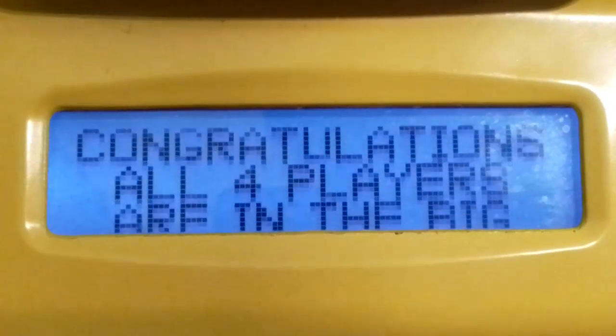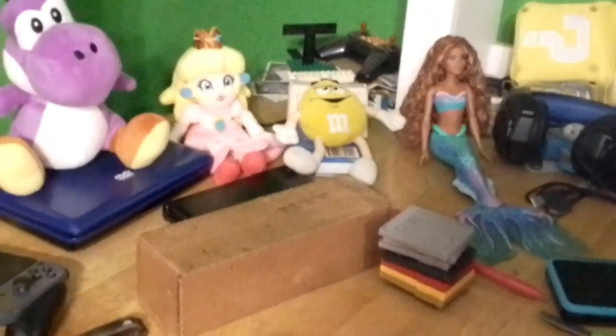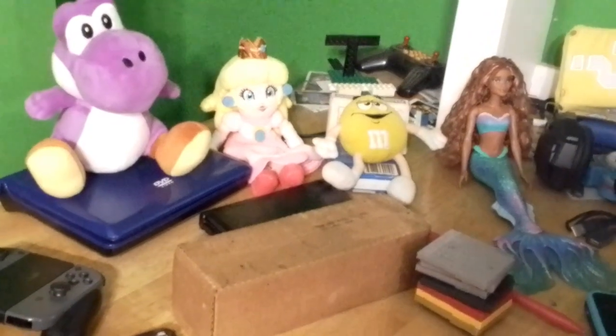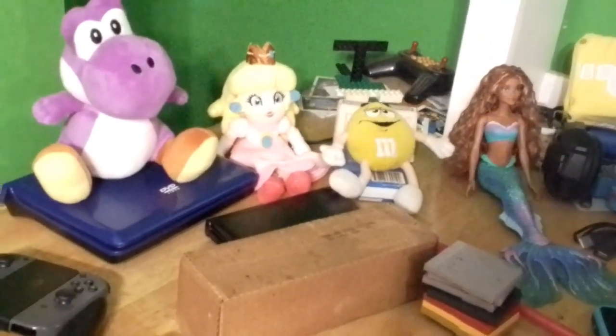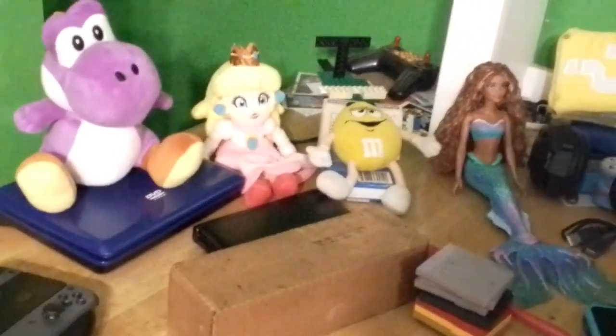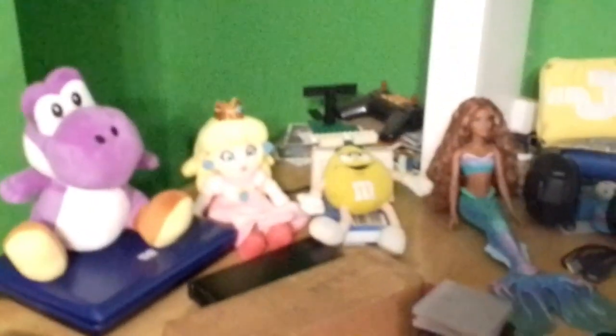Congratulations! All four players are on the big wheel round! It's time to spin the big wheel! You get two spins, but the contestants each way do the dollar for your showcase. So if you land the $1 for your showcase, you win $1,000! Let's start with yellow to spin the wheel. Alright, let's go.